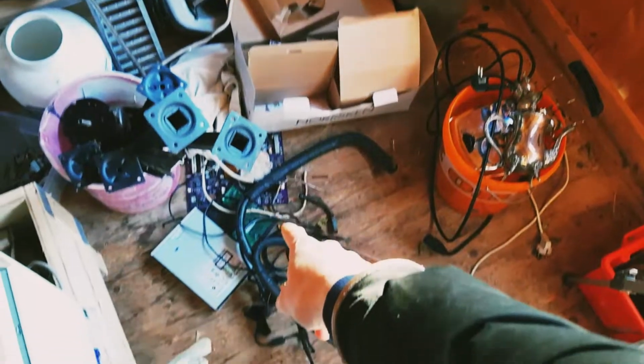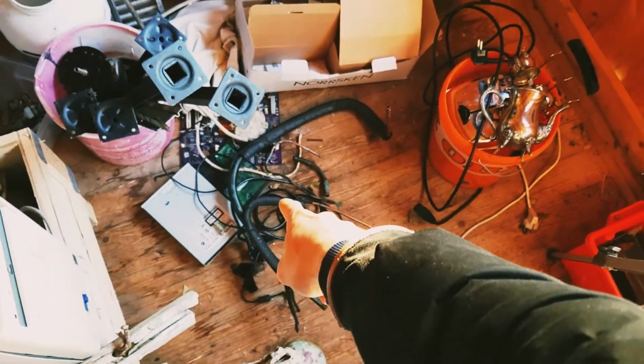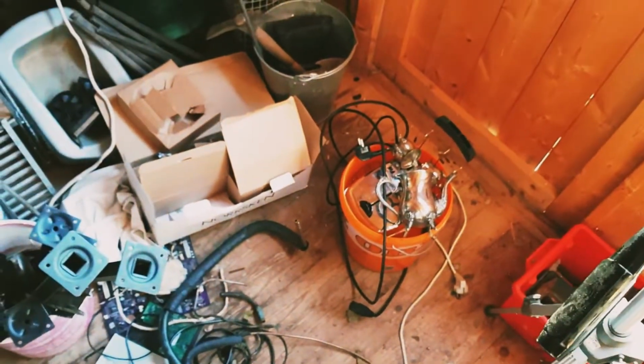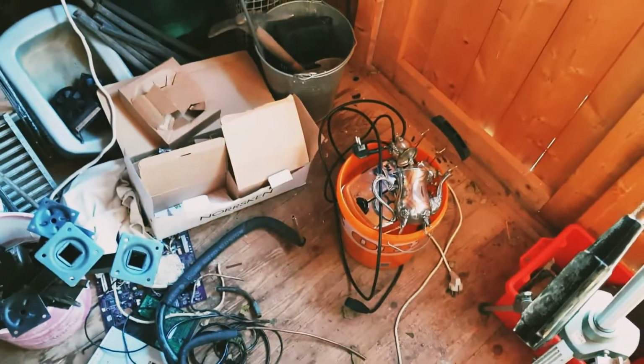And we've also got some copper pipes down there. And we're going to process these as well, and we're going to put them into our copper pile. So we're going to have quite some stuff to do today.